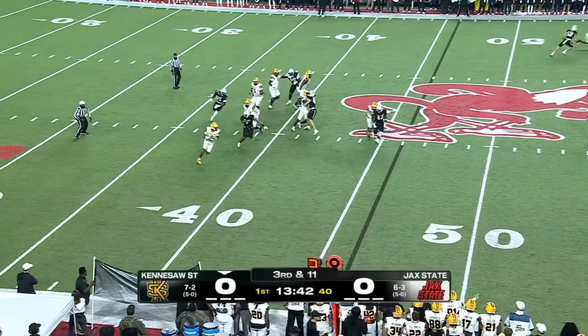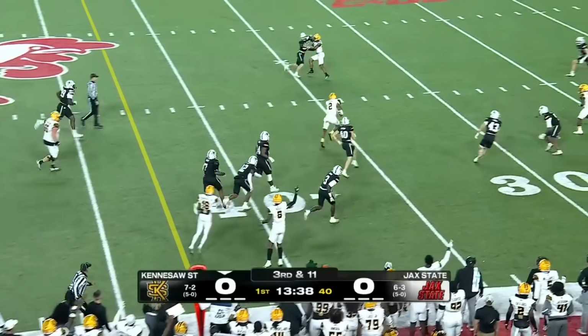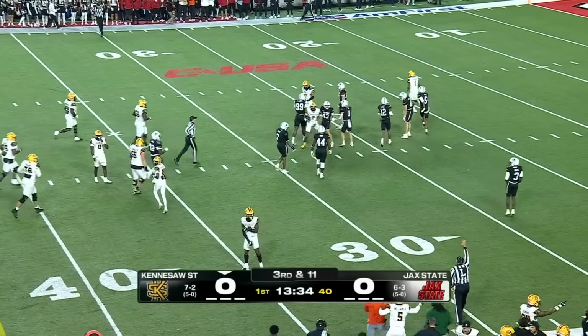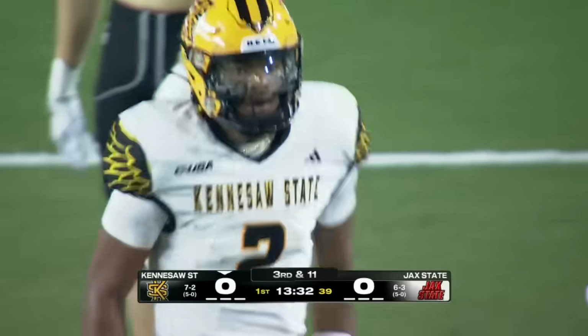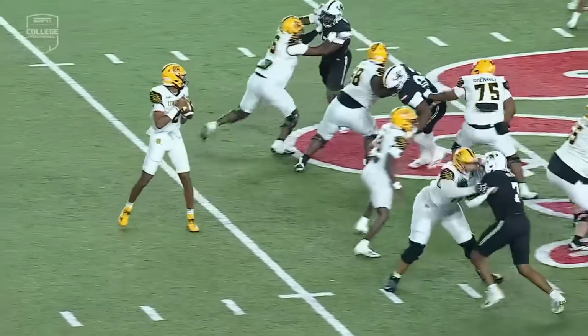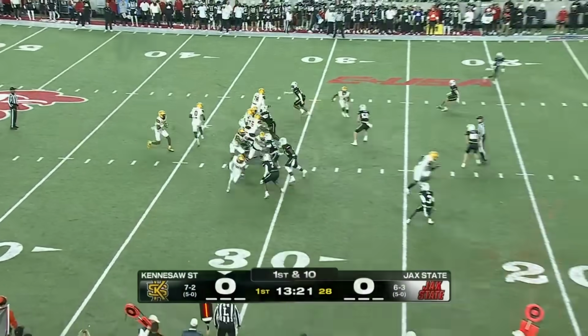Odom in trouble. He can run for it, plenty of room. He does it, picks up the first down and then some. Slides down near the 30-yard line. A huge pickup for Amari Odom, and that's some of that creativity we referred to earlier. Those looks come with Amari Odom, and as a defensive line, you have to be disciplined in your rush.